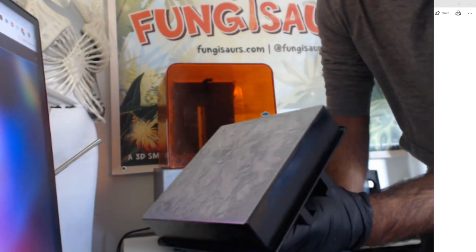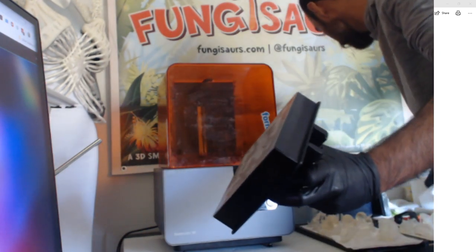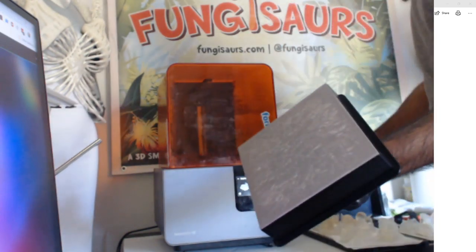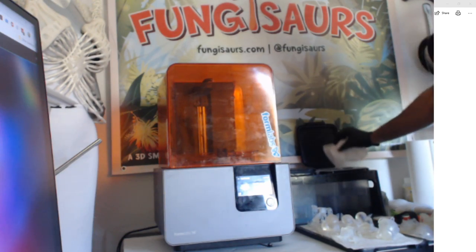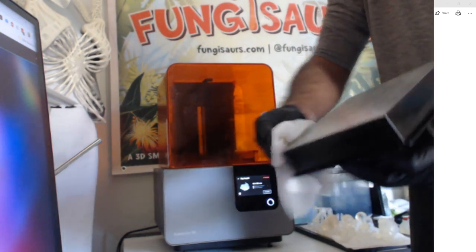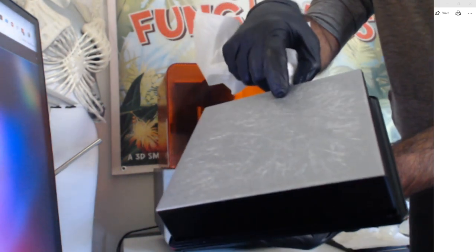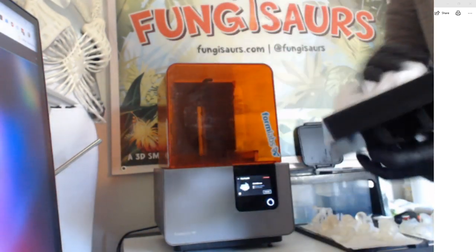So, build tray is clean. I'm going to get some paper towel and wipe it. I'm also going to dip that paper towel in some isopropyl alcohol. This is 90% isopropyl alcohol. You can get this from any grocery store. Just going to clean that really nice and clean. Now you'll notice it's pretty scratched up, but that's okay. The more these get scratched up, the better the prints stick to them. Since it's printing upside down, that's a good thing.